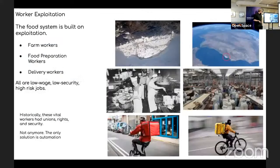So the other problem with the current food system is worker exploitation. The entire food system is built on the backs of miserable, terrible, awful labor. If you want to talk about Spain, you can see the satellite picture here. That's the plastic sea in the south of Spain, where it's mostly migrant workers picking all of the food that we eat on a daily basis, all of the vegetables, and they're not paid properly, and it's terrible working conditions. Then you have cooks, who are again doing massive processing work.